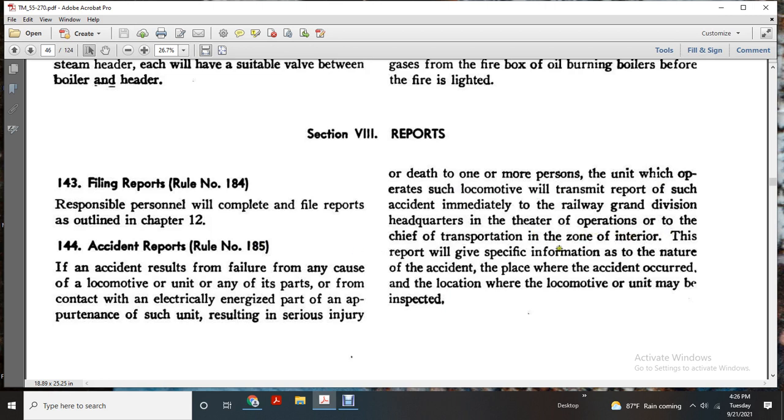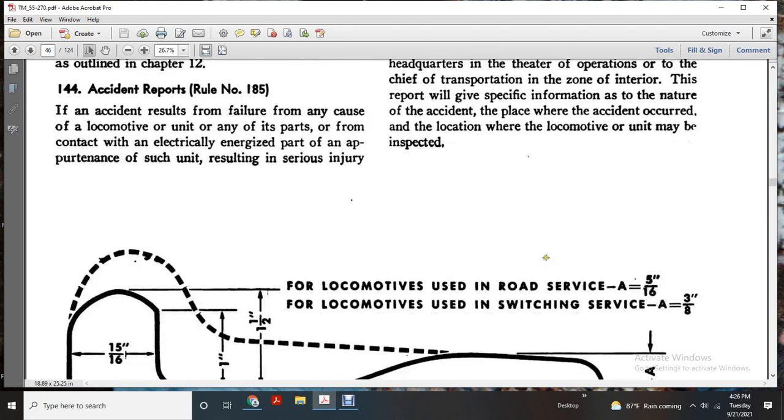This report will give them specific information on the nature of the accident, the place where the accident occurred, and the location where the locomotive unit may be inspected.